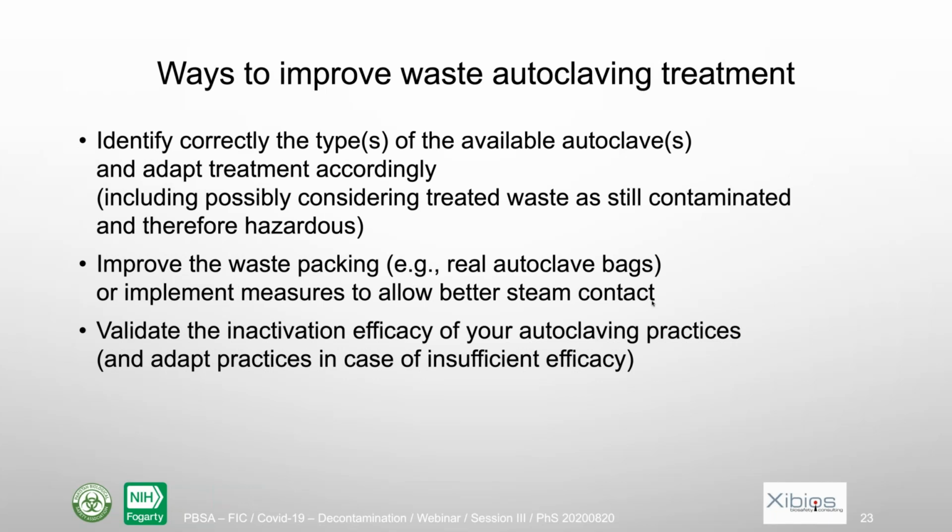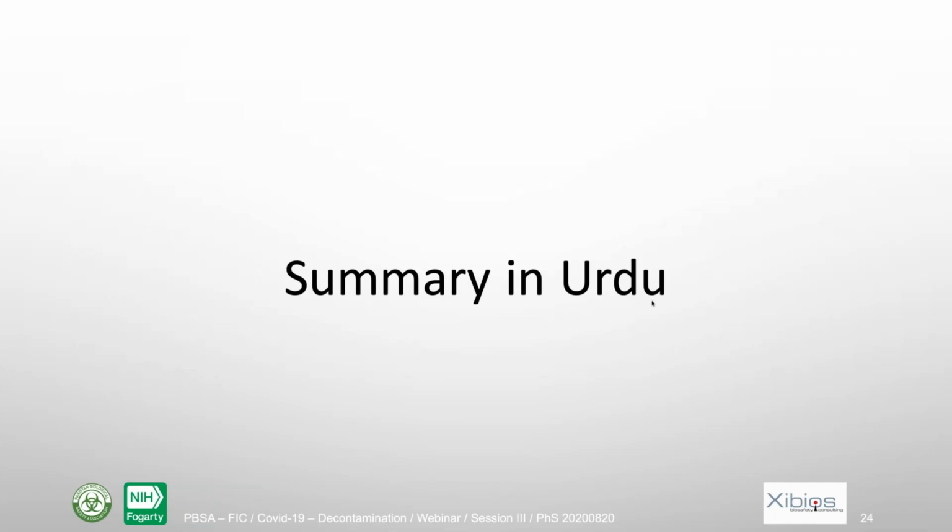And then the last step, and that's something where you can be sure that you are doing things correctly, is validating the inactivation process. And that will be the next chapter. So now it's time for a summary in audio.